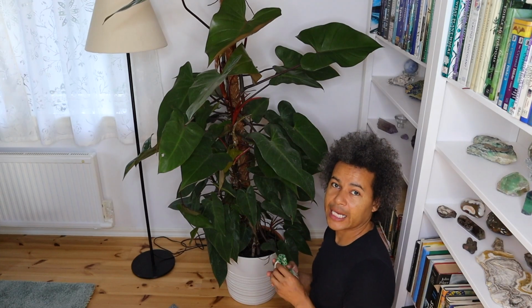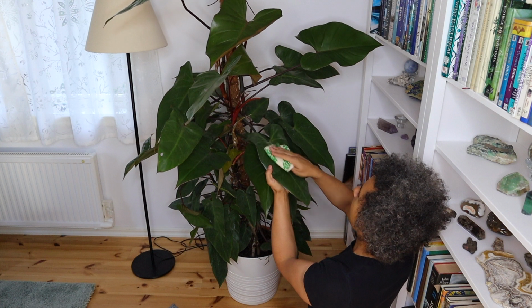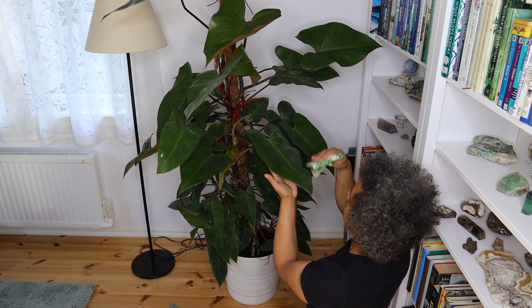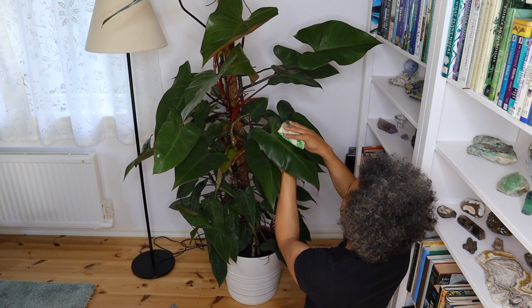So now I'm just going to get and dust off some of these leaves because they are really dirty. The way they've been spraying them with water in the garden centre, dripping all over them and drying out with dust and dirt.